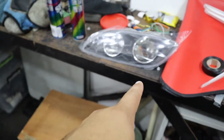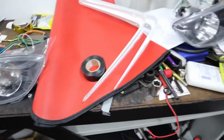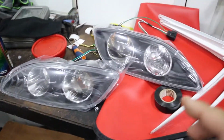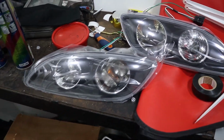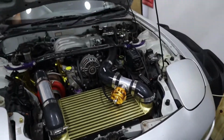Oh, you guys have noticed something, haven't you? Look what I got. Got my lights. Excuse the mess. Feel like a broken record. Lacking time these days. Got my lights for my bumper. Finally, those are out from Japan. Sent those on the 26th of October. They only got to me like last week. Anyway, we're going to start the bumper work, but first I want to iron out some teething issues.